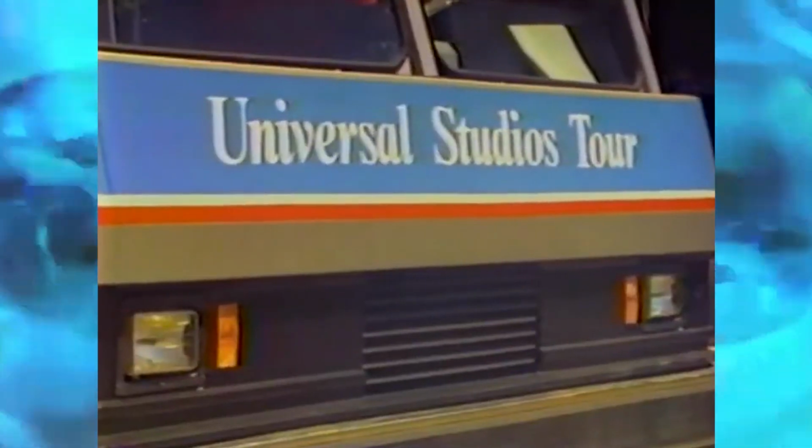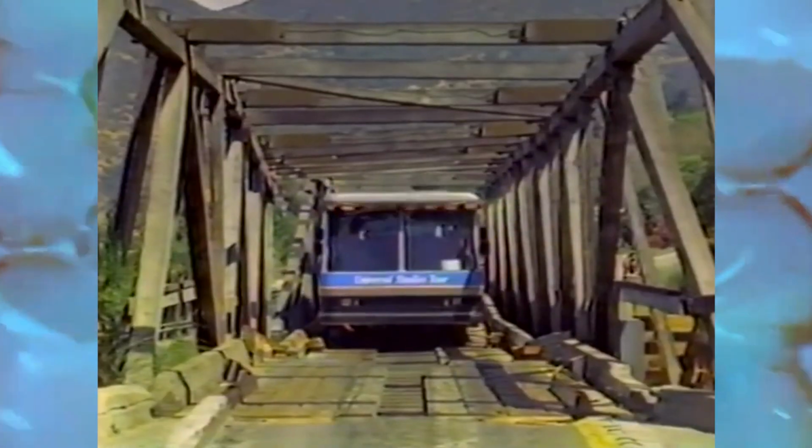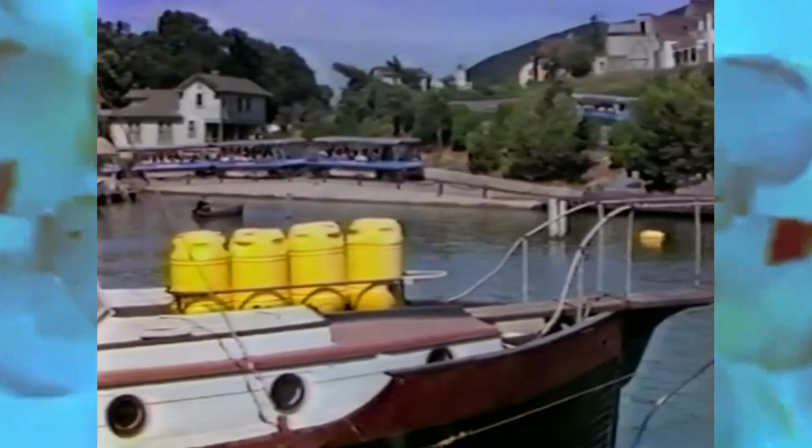The Universal Studios Tour has been a staple of the theme park industry, leading to the creation of the whole Universal theme park brand. The Studio Tour has been entertaining guests for over 60 years and has been showcased in several films and television shows.